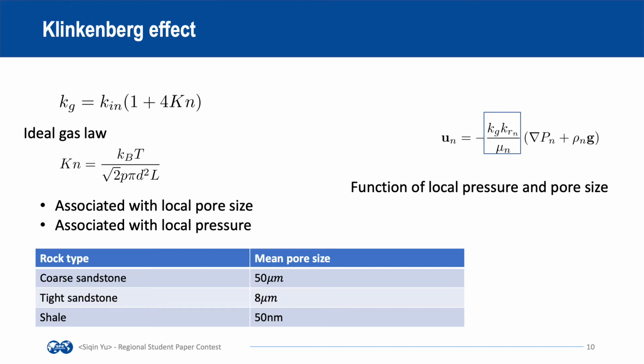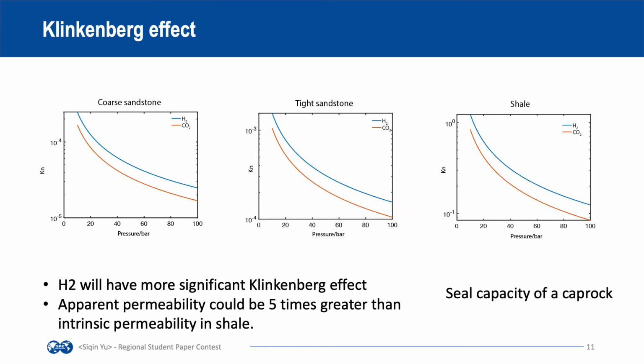Here we discuss 3 typical geologic formations, which have the following mean pore sizes. For coarse sandstone, we assume it is 50 microns. For tight sandstone, we have 8 microns. For shale, the mean pore size is 50 nanometers.